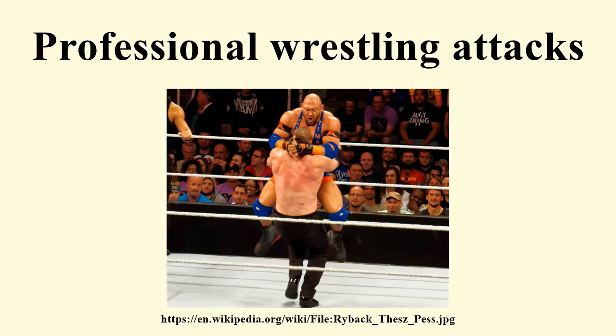Face wash. With an opponent sitting against the bottom corner turnbuckle, an attacking wrestler repeatedly rubs the sole of their boot across the face of the opponent, and then executes either a running front kick, a running knee, a running low-angle big boot, a running low-angle single-leg dropkick, or other strikes that first see the attacking wrestler rebound off the opposing ropes and charge at the opponent. Forearm club.